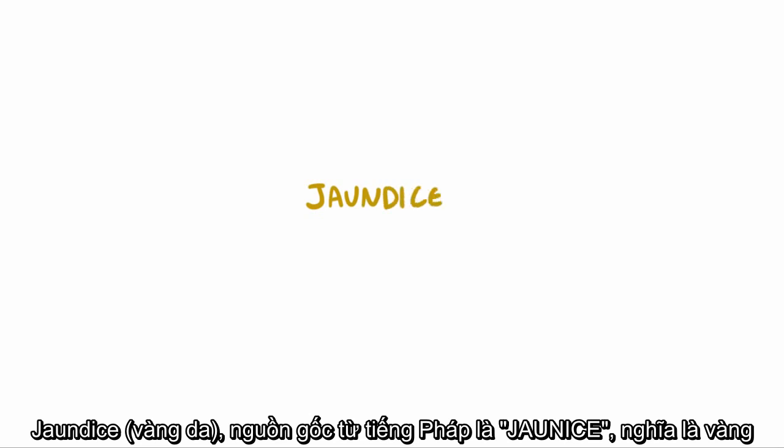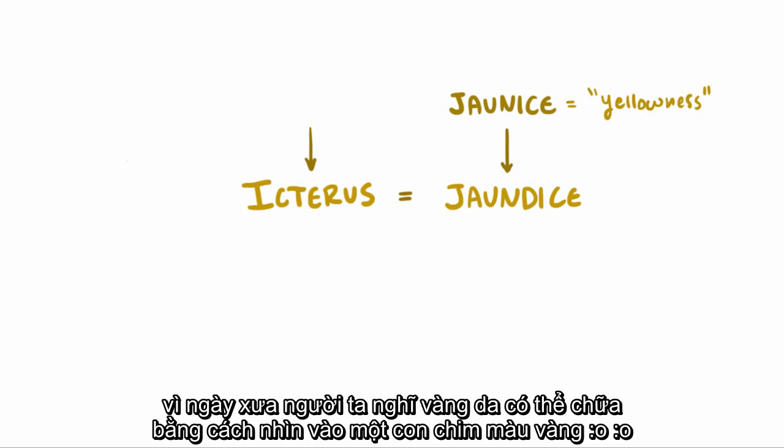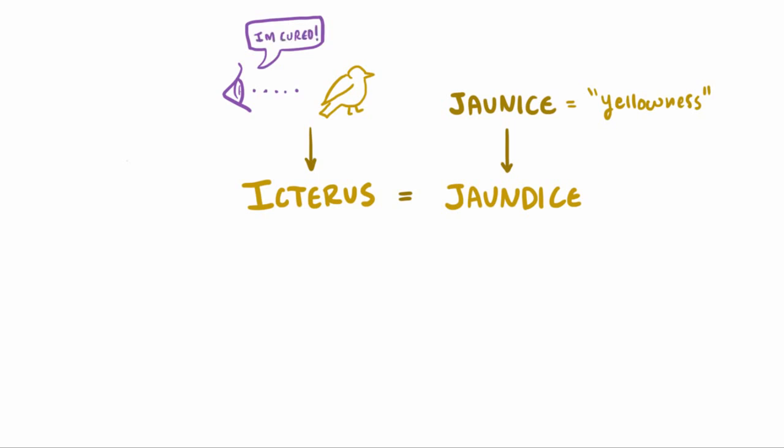Jaundice, which doesn't have the most intuitive name, comes from the French jaunisse, meaning yellowing. It's also sometimes referred to as icterus, though the origin of which is even less intuitive, coming from the thought that jaundice could once be cured by looking at a yellow bird. Well, the more you know, right?